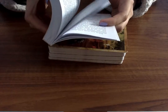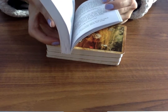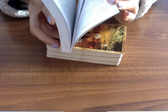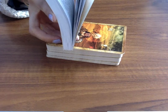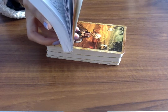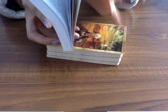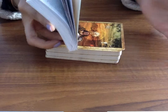So especially if you're a beginner to oracle cards, this is so great because it goes through everything, and you can also use a lot of this information in regards to other cards as well, because once you get a grasp for using them once, you can use those techniques for other cards as well. Granted, every deck is very different, but there are some techniques that you can always adapt into other decks as well.